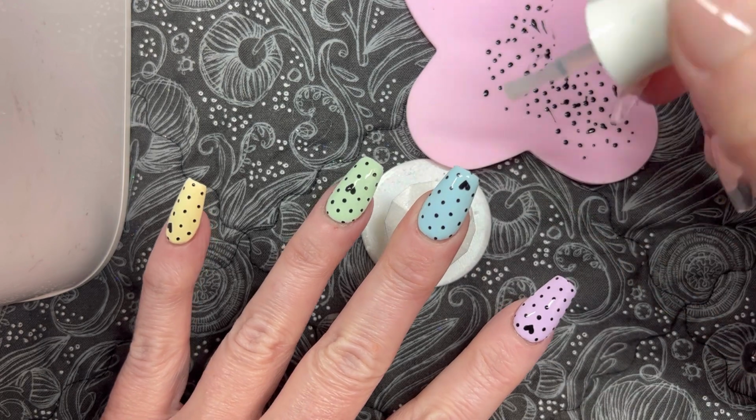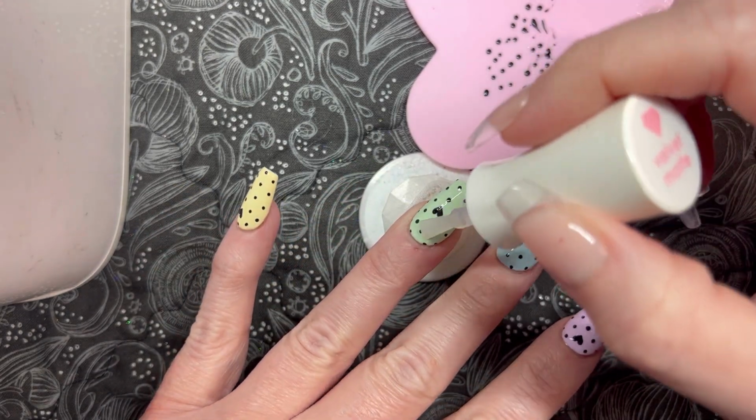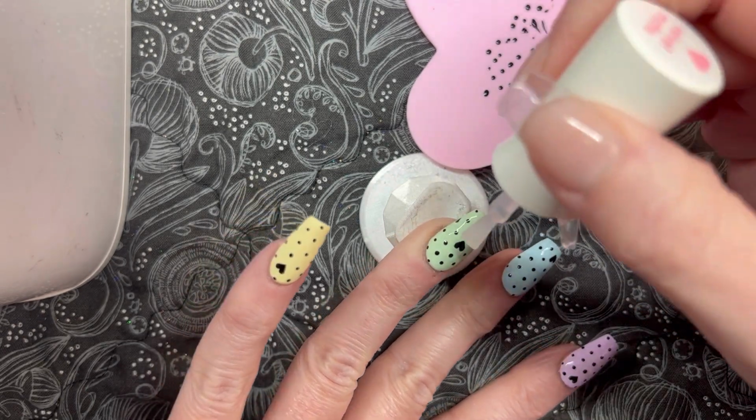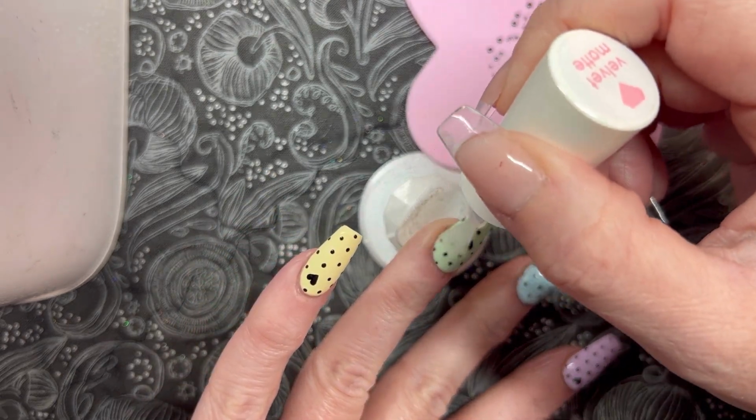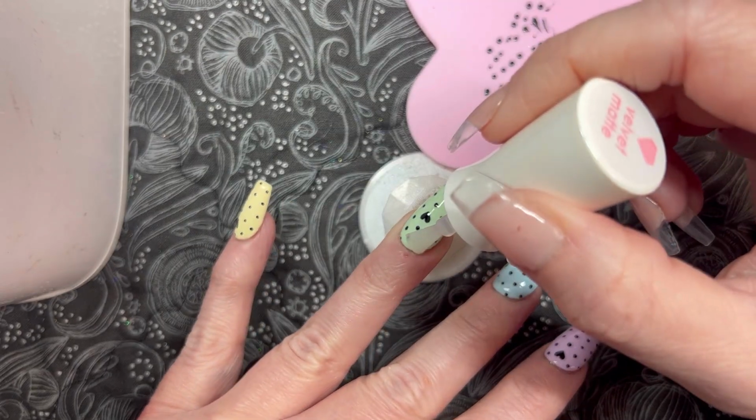So I don't know how that's going to work, but I think I will experiment with that at some point and kind of see how that goes. See if I can get it to work for at least a couple of days wearing peel base underneath my tips and then pop them off. So I don't know, things I'm thinking about.